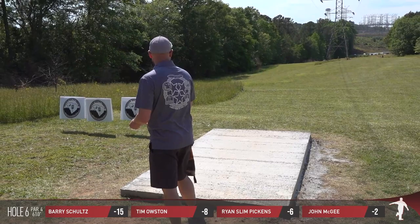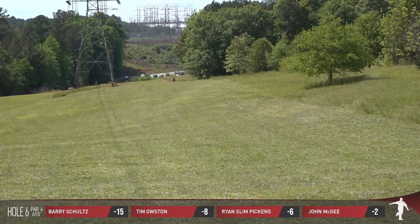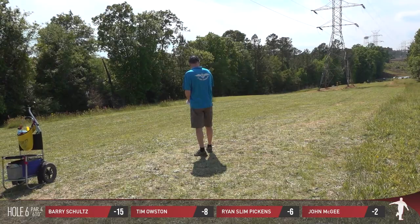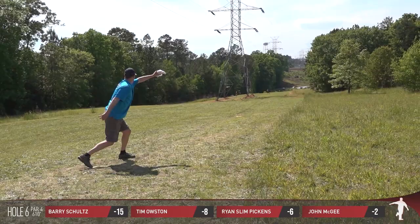Here's Tim. Got you scared, didn't I, Tack? And this being the single most open hole on the entire course, naturally the wind has its greatest effect here. Oh, no.